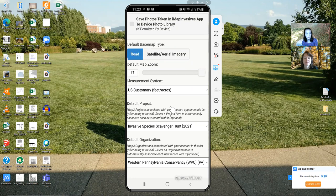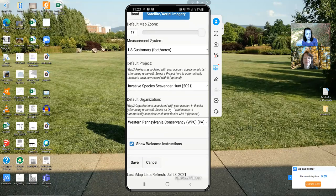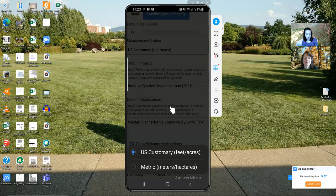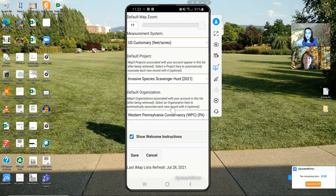The road view is more of a drawing type of base map. So again, just based on personal preference, you can choose whatever you want to do there. And then there's some other things in here as far as the measurement system. So either feet or acres are your options there. And then your default project, again, for this particular event, you do want to make sure that your default project is set to the Invasive Species Scavenger Hunt.